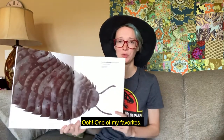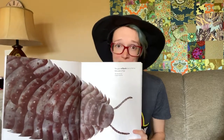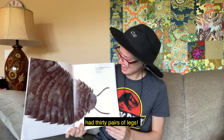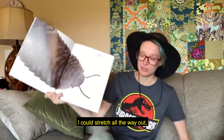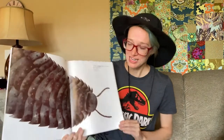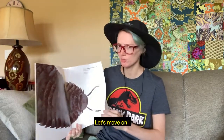Ooh, one of my favorites, the giant millipede. This, my friends, had 30 pairs of legs and was 6.5 feet long. I could stretch all the way out and this millipede would still be longer. It's ginormous and rather horrifying. Let's move on.